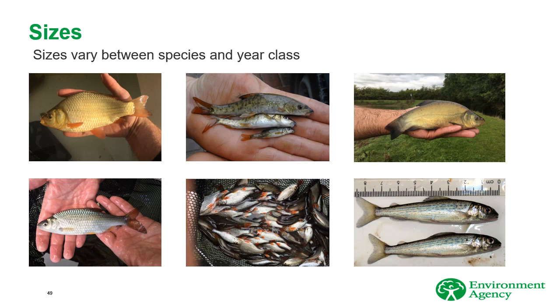The sizes of the harvested fish vary between species and year class. Here in this picture we can see a crucian that's probably 8 inches long, right down to a barbel that's a first year fish, a couple of inches long.